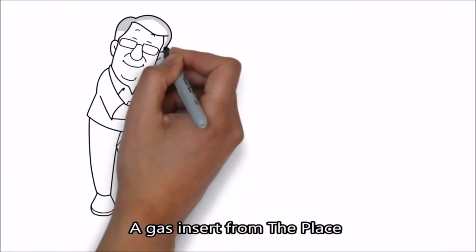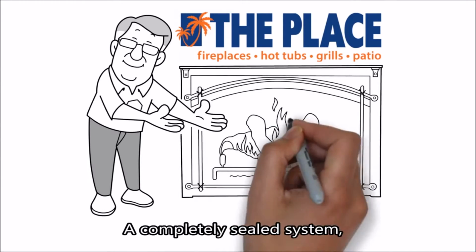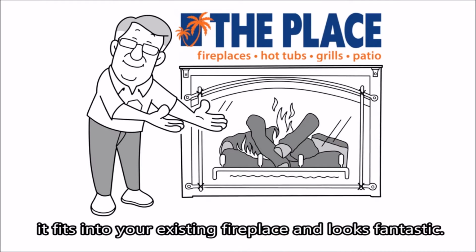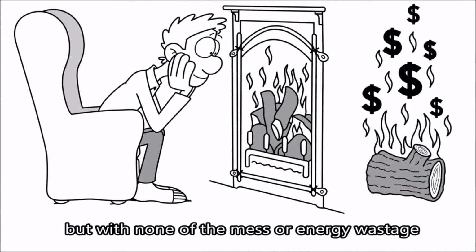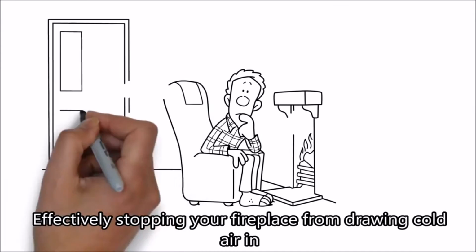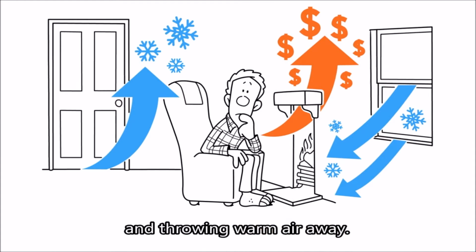A gas insert from The Place can make all this a reality. A completely sealed system, it fits into your existing fireplace and looks fantastic. You'll still enjoy mesmerizing flames, but with none of the mess or energy wastage that comes with burning wood, effectively stopping your fireplace from drawing cold air in and throwing warm air away.